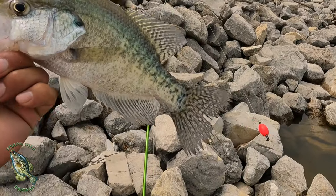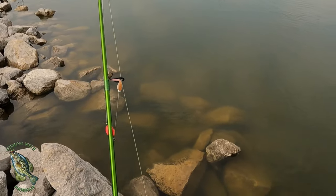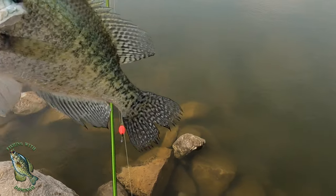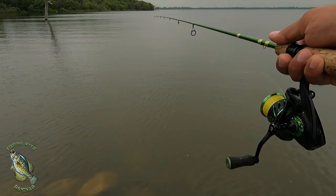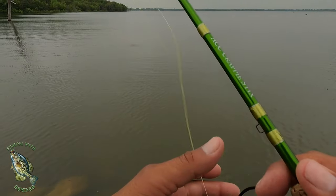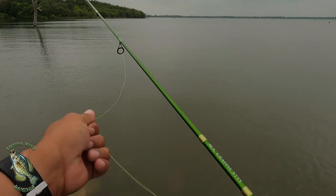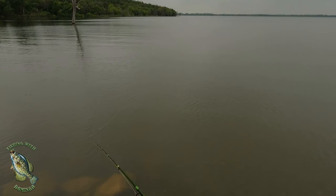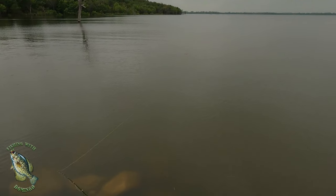Man, look at that. That's what I'm talking about. Yes. Yes. Yeah, that was a keeper. Nice size. I didn't bring my bucket. I wasn't going to catch fish today, but should have brought it. It's all right, though.